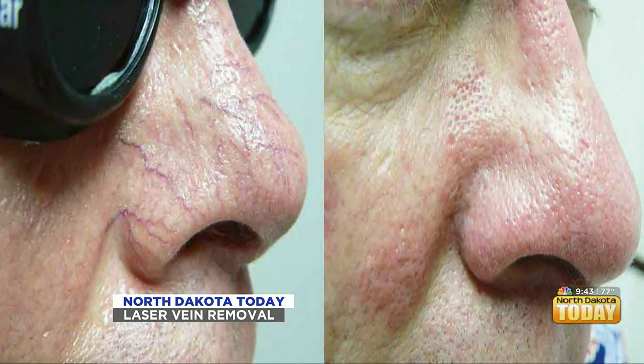But explain the procedure. How do you go through it? There's a couple different ways that you can get rid of veins. A lot of people will have them around their nostrils or in their cheeks if they have rosacea. For that, if it's anywhere on the face, I will numb you for 20, 25 minutes. If it's extremities, arms, legs, ankles, I usually don't, usually on larger areas, because it really doesn't hurt that terribly bad.